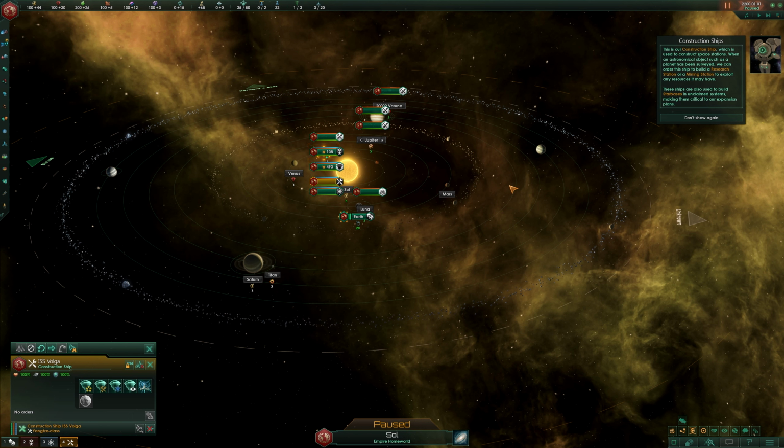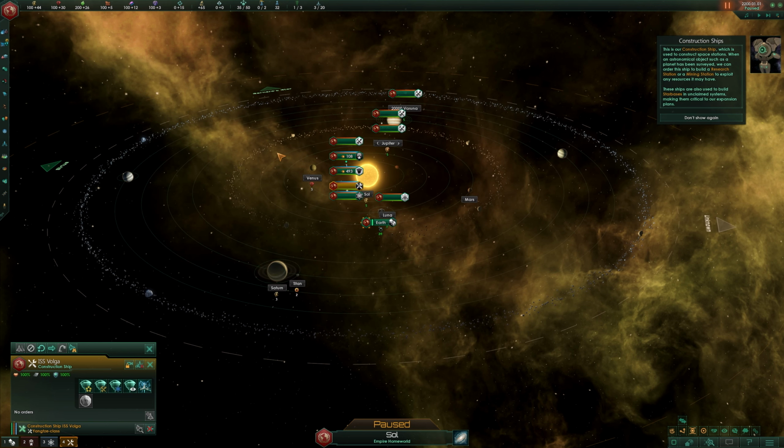Construction ship, which is used to construct space stations. When an astronomical object, such as a planet, has been surveyed, we can order this ship to build a research station or a mining station to exploit any resources it may have.